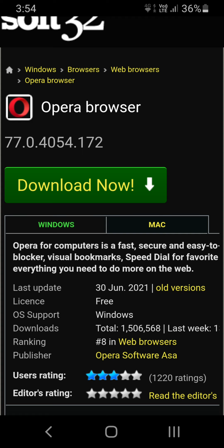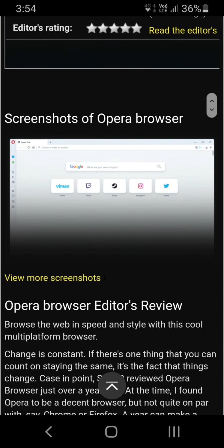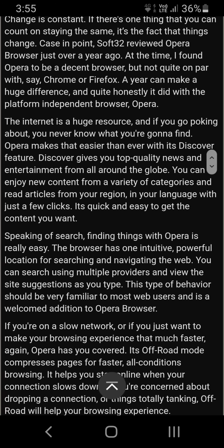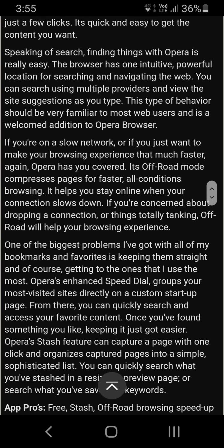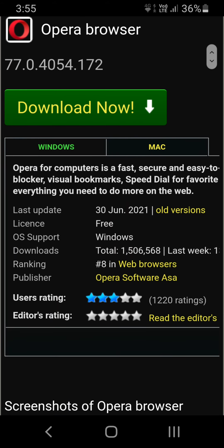No, that's wrong. Look, 30, wait a minute. This is not up to date. It's not up to date. No. Download the thing, right? And then go to it and update the plugin. Oh, wait, download. Oh, look, a lot of people have downloaded it.